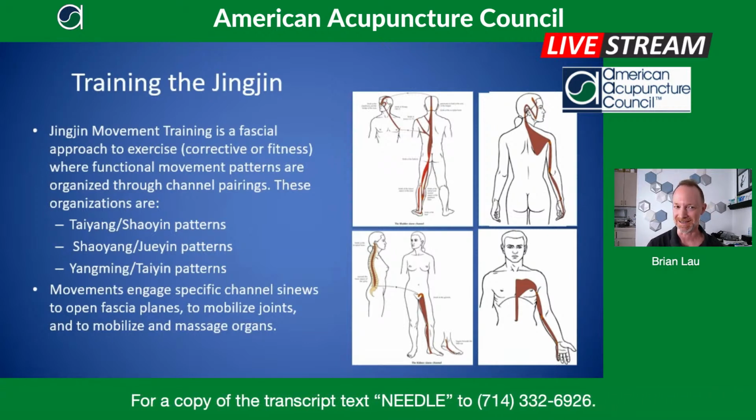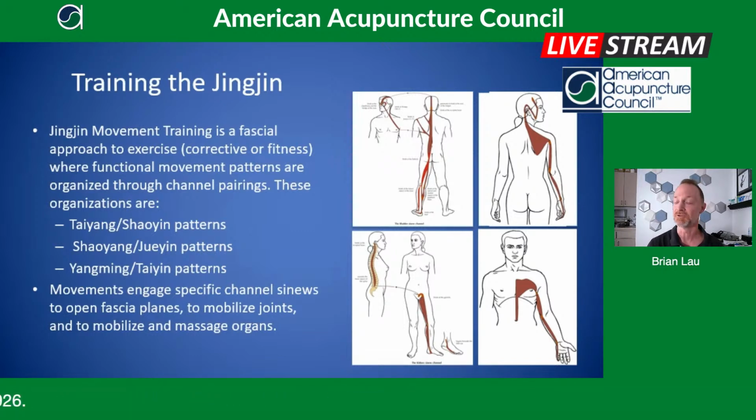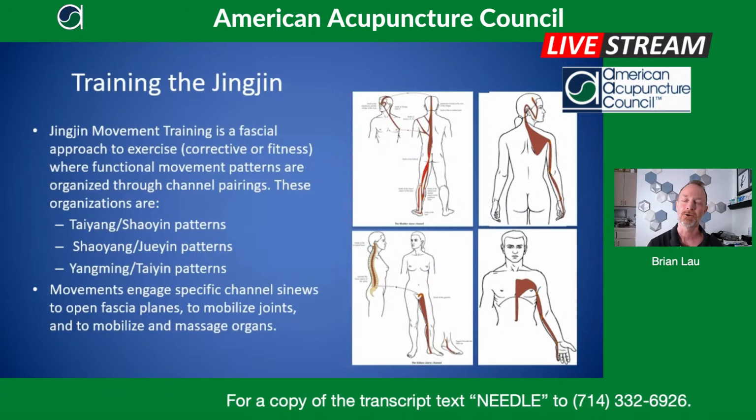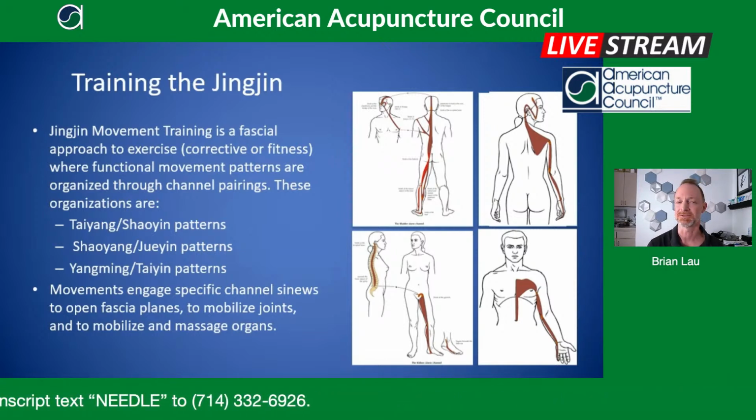But since I'm an anatomist and since I'm looking at the channels a lot, especially the Channel Sinews, and thinking about movement quite a bit as I'm doing all these exercises, I'm going over in my head, what channel am I working with? How is this organizing between channels? So it's something that's really taken hold with me, and I've been looking a lot more at developing a system for understanding movement through the perspective of the Channel Sinews.